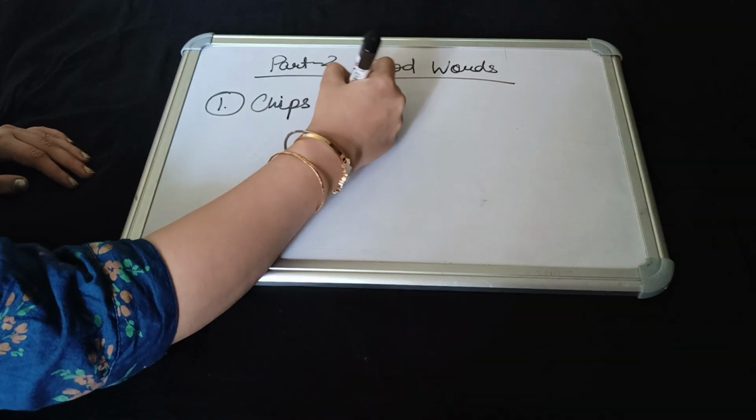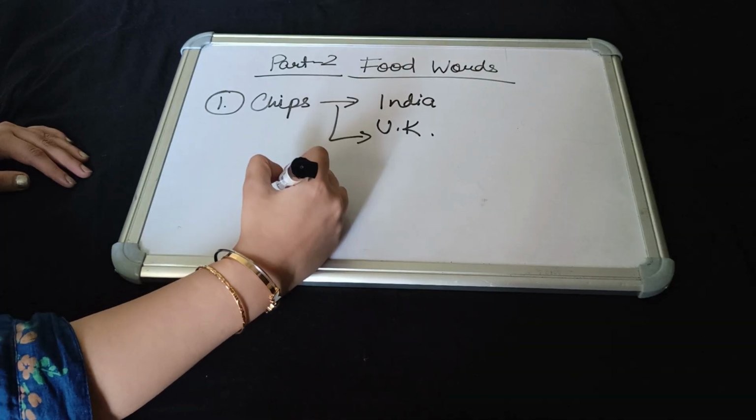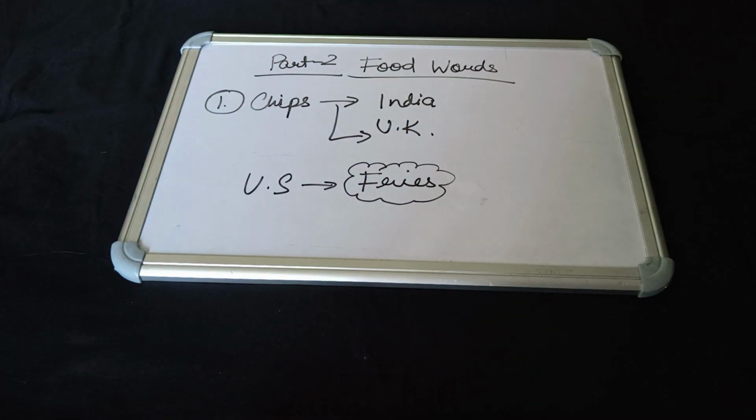So number 1 on the list is chips. So definitely in India and UK we refer to it as chips, but in US we call it fries. Not those French fries, yeah, but we call it fries in US.